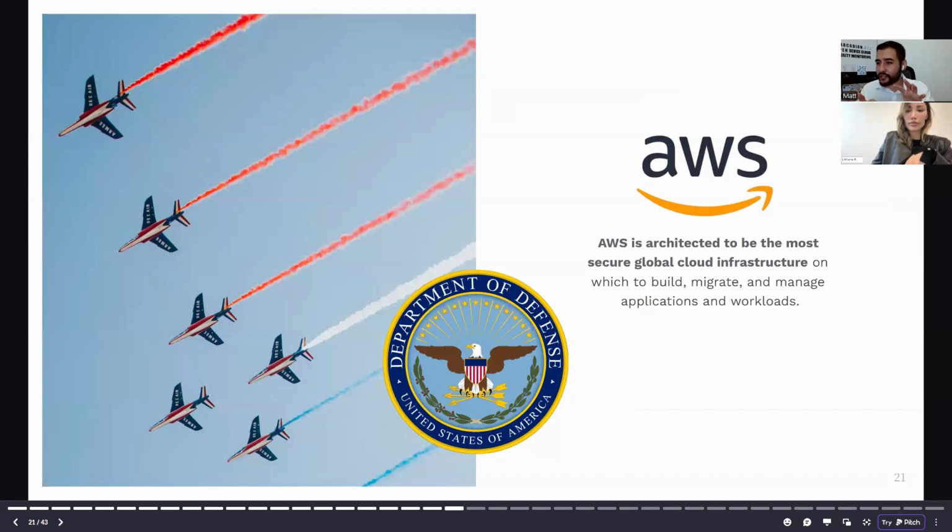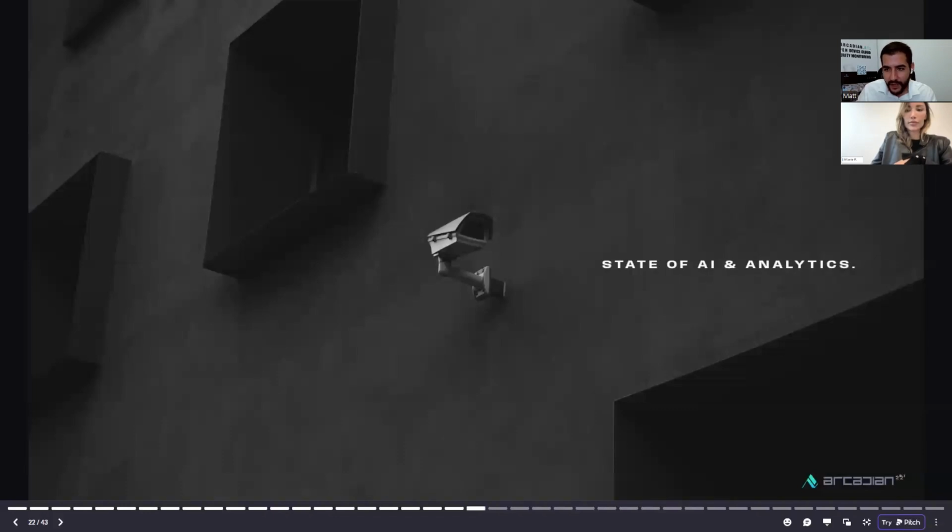It's hard to tell sort of security-wise which one is better per se, but I just want to say that they are all secure and all well-rounded in terms of providing VSaaS to customers. I'm going to pass it off to Marie, who's going to talk about some AI and analytics and how each company approaches that.